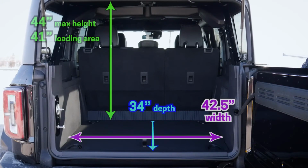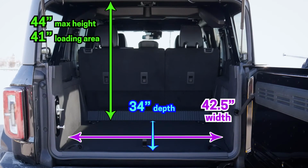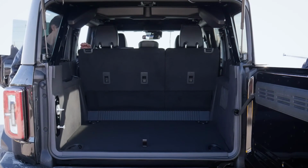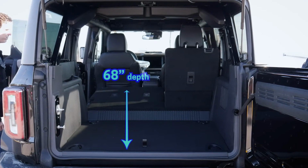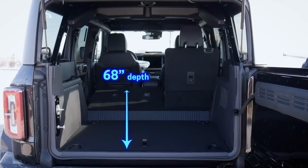So cargo dimensions for the vehicle are going to be showing up. So we do have a decent amount of width, depth, and height to this thing, which is kind of a nice thing, but we can also fold down both of the seats if we want to. So just along the very top, we do have a little release button there for the seat, and down she goes. So as you can see there, locked down into place, but we do have even more depth when we have that second row folded down.